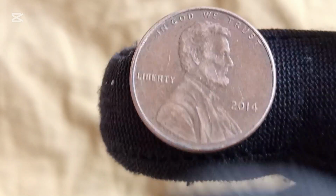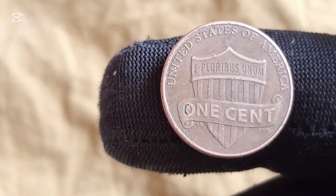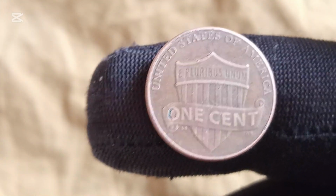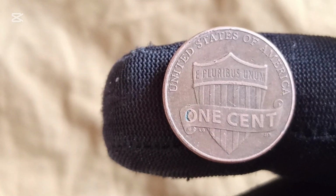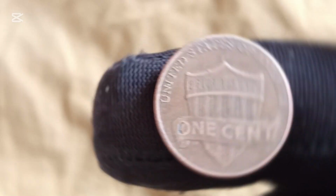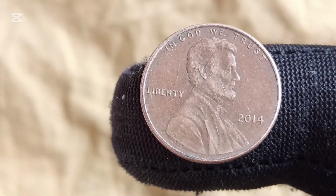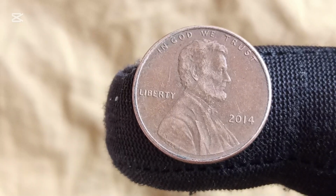If it has an S mint mark, you might have a special proof coin. If it has an error and was minted in Denver or Philadelphia, it could be a rare error variant. If your 2014 penny is confirmed rare, list it on major auction sites like Heritage Auctions. Some collectors pay instantly for rare error pennies, so you could have cash in hand fast.